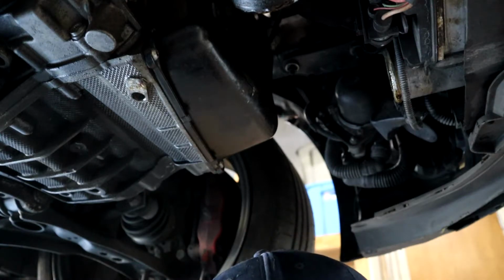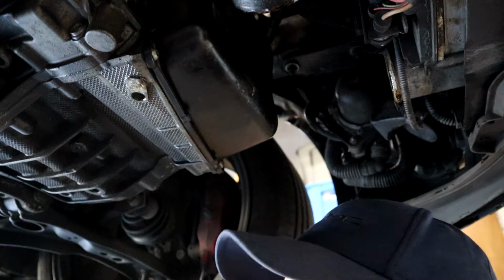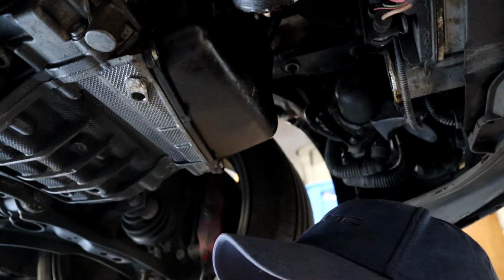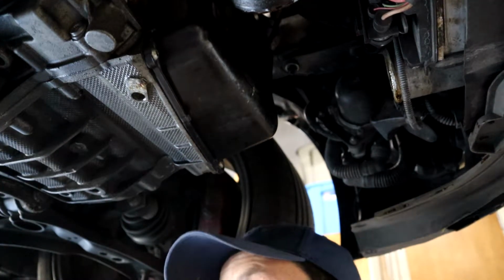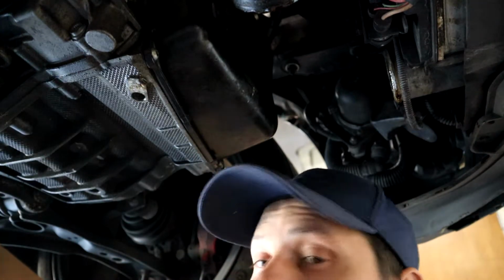Fluid level looks good. Got about, I don't know, 6 quarts of fluid in here. 5 maybe. There's only so much you can drain out of these things. Put this in here because it'll leak forever.